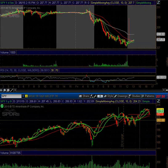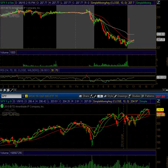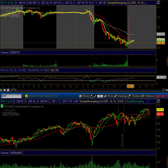Now when we look at the bigger picture on this daily chart, the last breakout before it started to melt up was roughly around 207.20, and when you look at today's activity, you get down into that 207.20 or slightly below. That's where you got a bounce into the close. I wouldn't say a nice bounce, but you did get some support there. So carrying that over into Monday, I want to pay very close attention to that number.